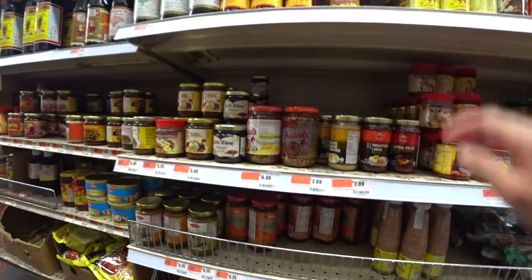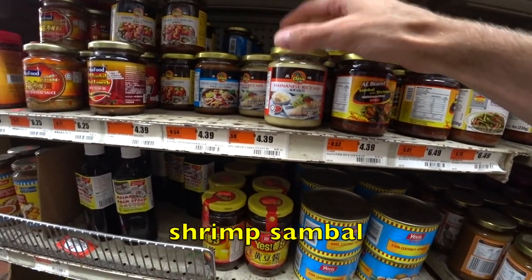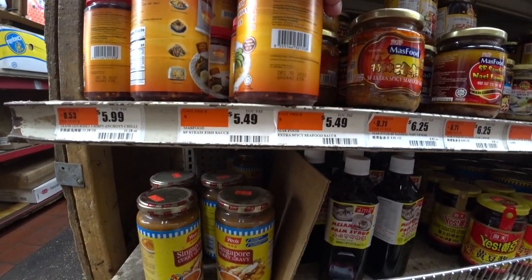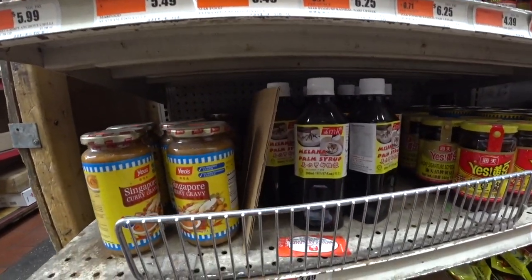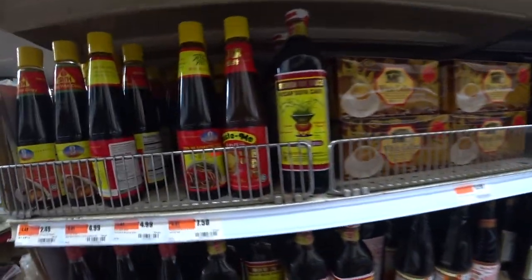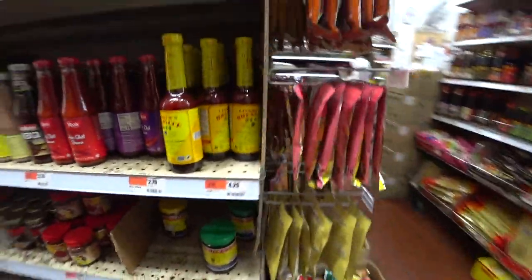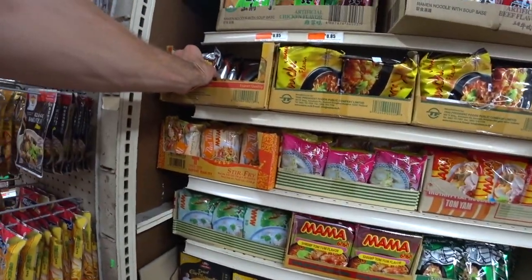Here we go, the sambals. This is what I'm looking for, shrimp sambal. Hainanese rice mix. This is the crispy anchovy chili. Wow. Looks good. Melaka palm syrup. And of course, coffee. And you have all the noodles too. Oh, awesome.